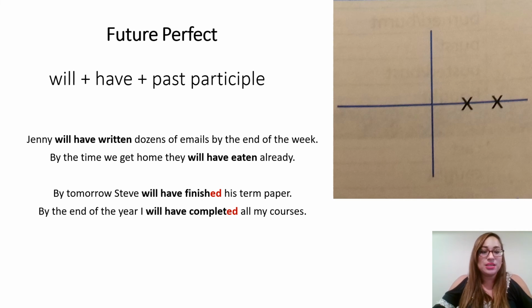The next example, by tomorrow, Steve will have finished his term paper. I just put ed here because sometimes the past participle ends in ed, okay? But going back to the example, by tomorrow, Steve will have finished his term paper, okay? So the first X is Steve will have finished his term paper, and then the second X is tomorrow. Okay, so the key with future perfect is you're trying to show that one thing will finish before another thing. Both are happening in the future.